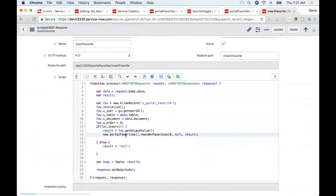But then you'll see we have another call back out to my script include, the portal favorite script include, to reorder the favorites. So if I've added a new favorite, I want to add that one to the top of the list, and so I want to adjust the order of all the other ones. Or if I'm deleting, I want to remove that from the list and then adjust the order of all the favorites that came after it. So I've always got a very strict order of my favorites, starting with 0, then 1, 2, 3, 4, 5, however many favorites that I have. And we'll take a look at this function in just a little bit, because this gets more complicated when we're on the Manage Favorites page and I can drag them around and change the order of them. So we'll look at that in a minute here.